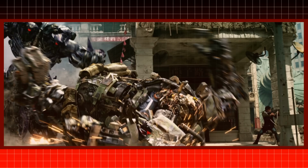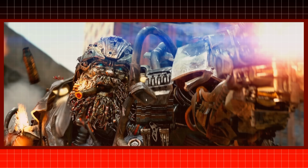However, when the chips were down, this bullet for cigar-chomping Hound could easily take on armies of Decepticons with his heavy arsenal.